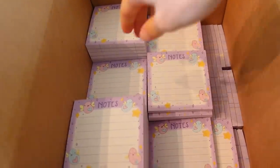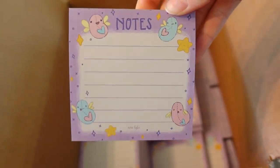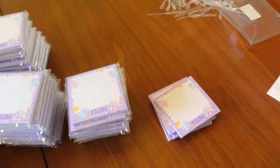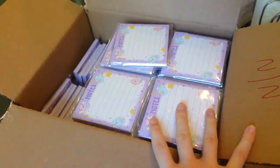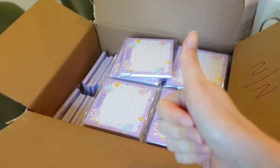So here's the notepads. They finally came in. They're so cute. I've been packing them up all day, so that's exciting. They'll go in their boxes soon. Here's the ones that are already packaged. I would say I'm about halfway through, so good times.